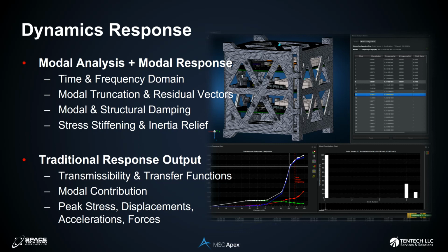And once again, all this is performed in the context of the analysis parts. So meaning that when I change one part and I rerun, again, I'm rerunning only a fraction of the solution. The rest is contained in the part and maintained as such.